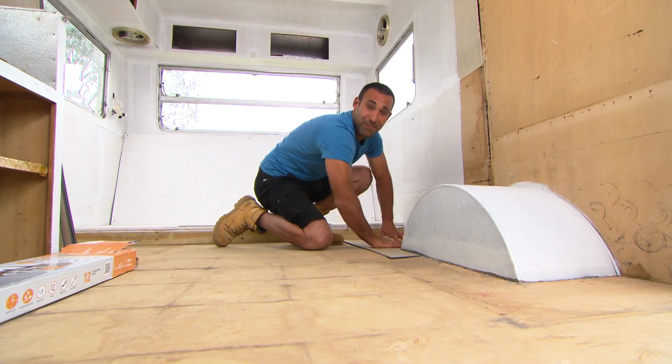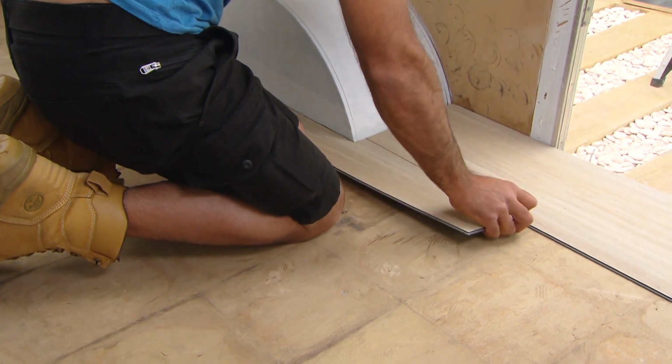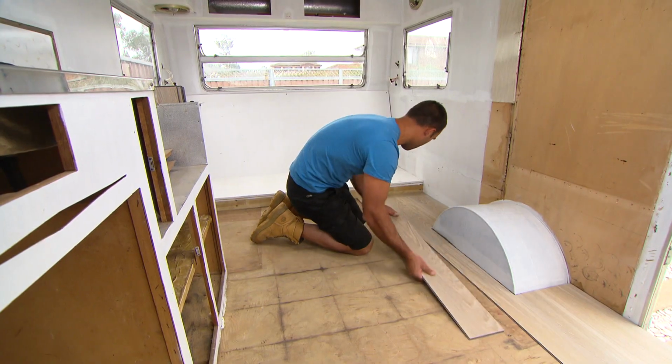For the flooring, we have chosen vinyl, which has a clip lock system. So that means that on each edge, it clips into the other board. It's a floating floor as well, so there's no need for glue or fixings. That makes it very DIY friendly. And as you can see, it's an easy way to get a brand new looking floor in this caravan.